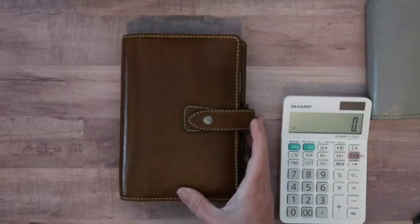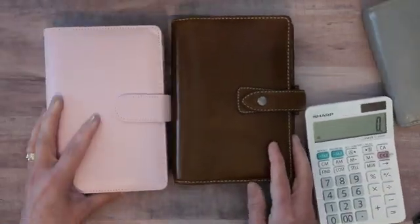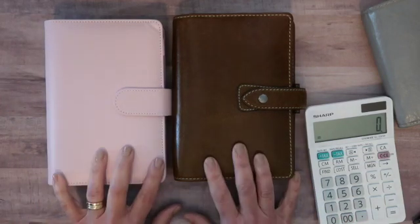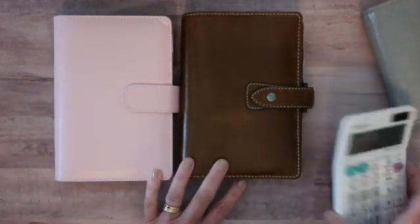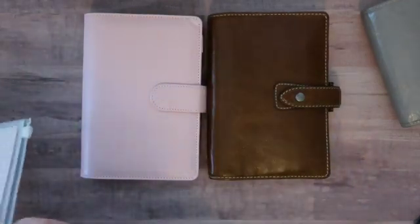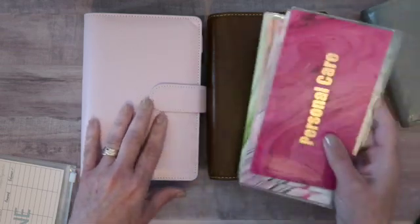I'm kind of wanting to simplify this a little bit, like maybe just go with one binder that's a little bit bigger, and then keep my check register in my pocket that goes with me. I don't know. So that is my decision that I'm trying to make right now. And then of course, oh, I did forget all of these. Hold on one moment.